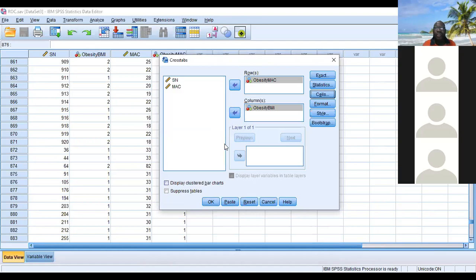I want to ask something, sir. If you switch this, like you put the obesity in the row and the mark in the column, will it give you a different answer? It will give you the same, but it can be confusing, so it's good to follow the standard. That's why by convention you do it like this. I'm used to independent and dependent. The gold standard is the one that comes as the outcome. What you are testing is the other one, which comes in the row as the exposure.